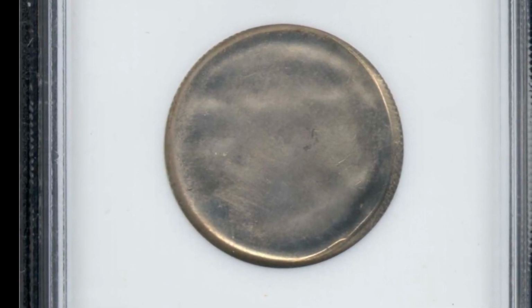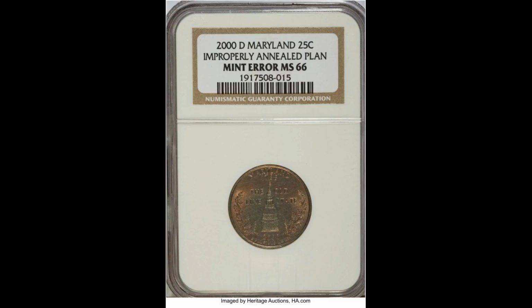This quarter is currently on the auction block. You can see it by visiting heritageauctions.com. Our next coin is this 2000 Denver minted Maryland quarter.